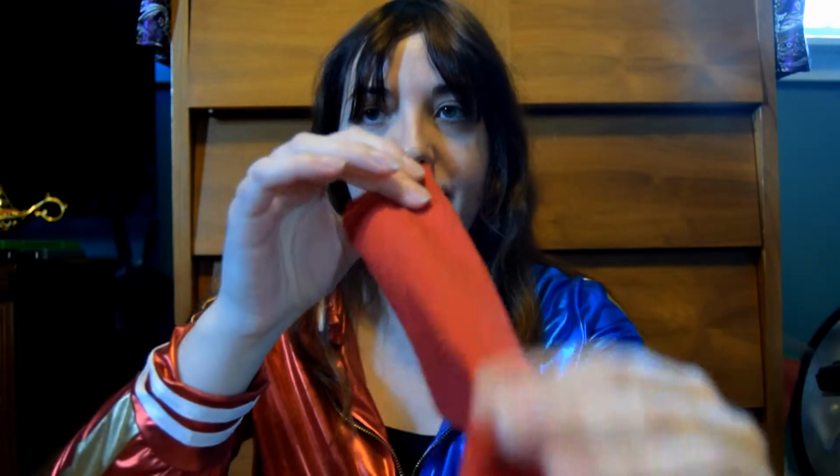What I like is it's not see-through. It is on a very nice thick fabric. Each sequin is sewn.